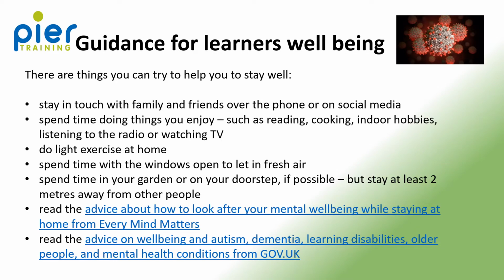There are many things you can try to help you to stay well. Stay in touch with family and friends over the phone or on social media. Why not spend time doing things you really enjoy, such as reading, cooking, indoor hobbies, listening to the radio, or even watching TV? Doing some light exercise at home. Spending time with the windows open to let in fresh air. Spend more time in the garden or on your doorstep if possible, but stay at least 2 metres away from other people. Why not read the advice about how to look after your mental well-being while staying at home from Every Mind Matters? There is also lots of advice from gov.uk on well-being and autism, dementia, learning disabilities, older people and mental health conditions.